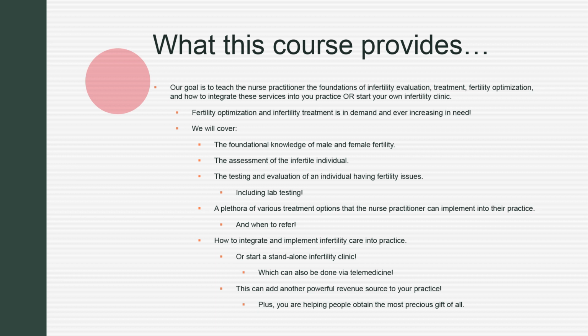So we will cover the foundational knowledge of male and female fertility. We will talk about the assessment of the infertile individual, okay? How to test them, right? How to evaluate. We're going to cover the lab testing. This is predominantly lab-based medicine, all right? We will cover all that. We are going to cover a plethora of various treatment options that a nurse practitioner can implement into their practice. We are going to cover lots of medication management that enhances and treats infertility in people and optimizes their fertility. So we're going to cover a lot of the medication management components of it.